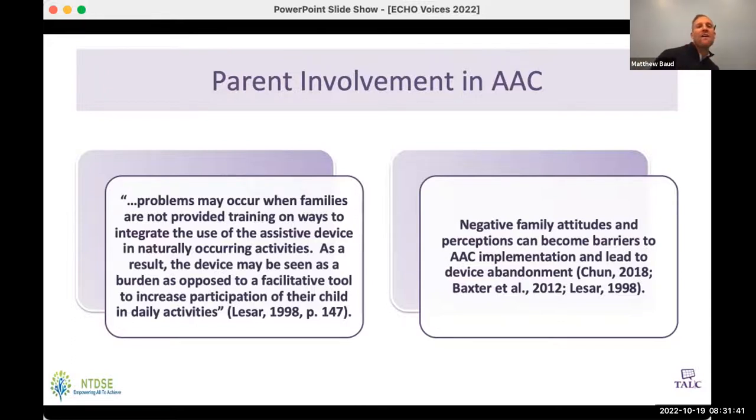And so as a result, we have those problems that occur when families aren't really provided with ways to integrate it into those naturally occurring activities. And that's what we always stress, right? As a result, families, and we hear it all the time, see it as a burden as opposed to the tool that it can be, helping their child communicate and really increase participation and engagement in their daily activities. So as a result, we get those negative family attitudes and perceptions, and those do become barriers. And in AAC implementation, these negative attitudes can lead to device abandonment.